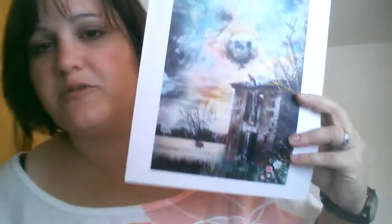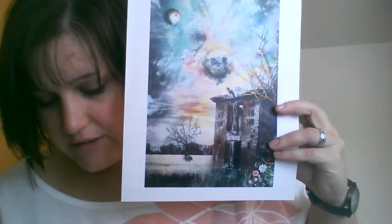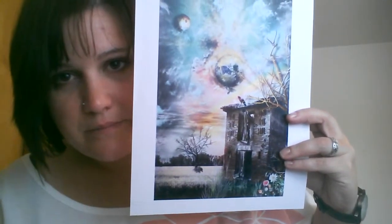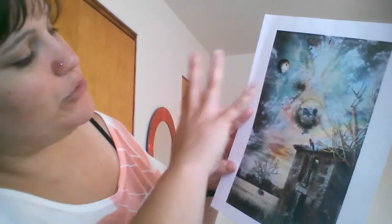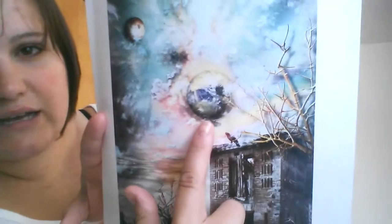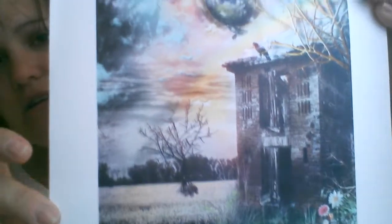Okay, so next is the art print. And this is Derelict Homestead in the Countryside by Rosario Rizzo. Okay. Well, I would call that a very accurate name for what this is. Derelict Homestead in the Countryside. Yeah, it's there. Okay, so, abandoned looking house type thing with a planet here and another planet here, moony type things, although this one has a little bit of a spaceship kind of feel, like it's an artificial thing. There's a bird, there's a tree. There's a lot happening in here. There's some wildflowers. It's kind of nice. I don't know. It's a strange thing.